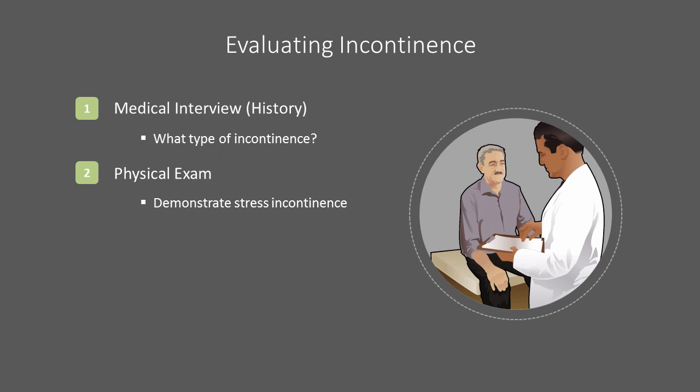Incontinence after prostate surgery is managed by a urologist, possibly the same urologist who performed your original surgery, or perhaps a different urologist with special expertise in this area. The evaluation of your situation begins with a careful medical interview or history and a physical exam.